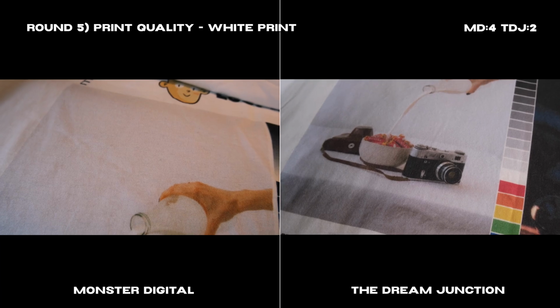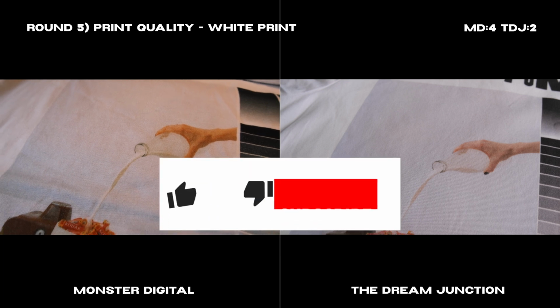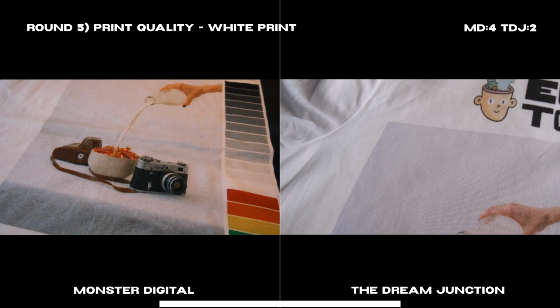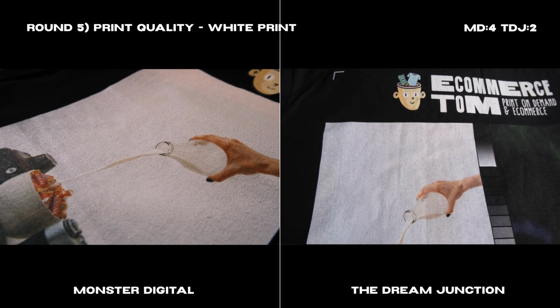Both printers have done a very good job with this photo, with the Monster Digital version being way more saturated and the Dream Junction version looking slightly darker and more cool toned. Overall, I think I prefer the Dream Junction version better, as it looks closer to the original photo and is slightly sharper in detail. Looking at the same photo on the black shirt, pretty much the same story here too.